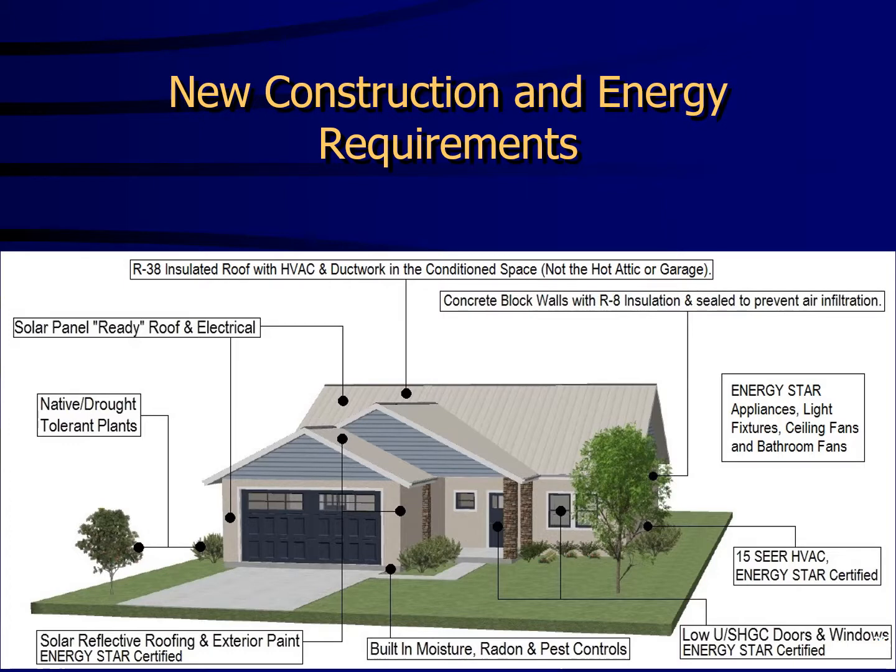Native or drought-tolerant plants. Well, frankly, that one doesn't do anything to us. So we're going to move right to the next one. Solar reflective roofing and exterior paint, Energy Star certified. How efficient is that new paint at reducing an electrical bill? Probably pretty efficient. How much dangerous material went into the production of that ultra efficient paint?